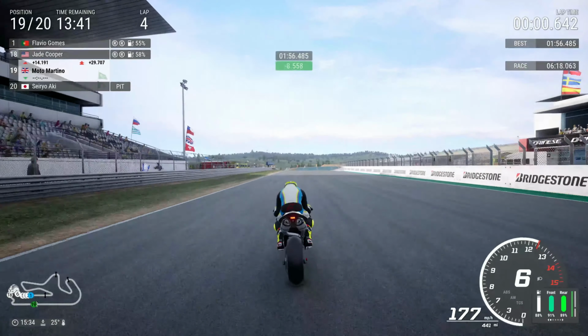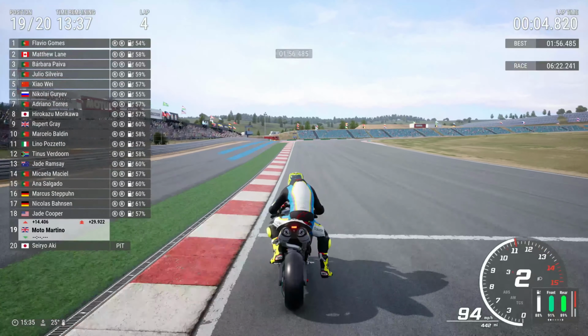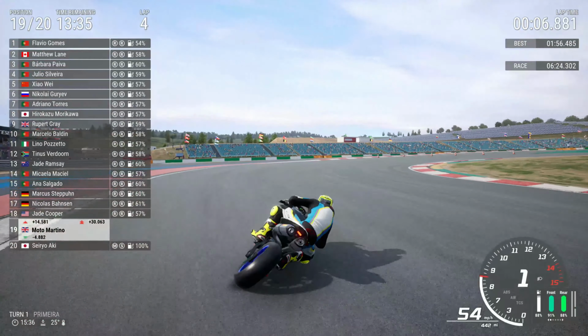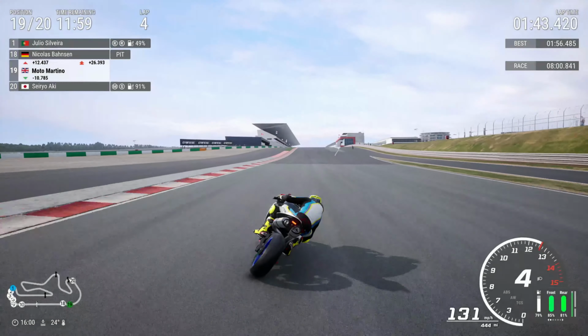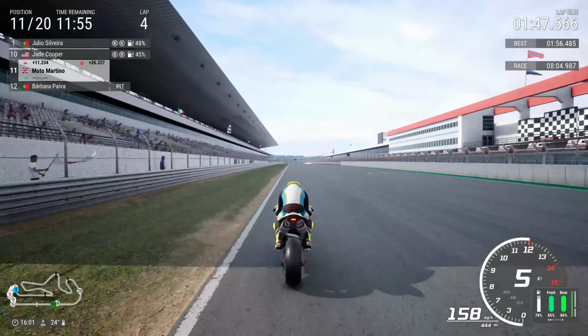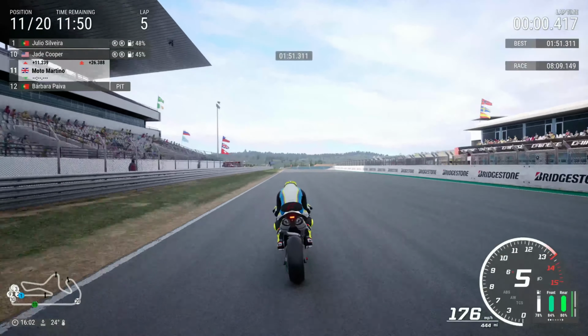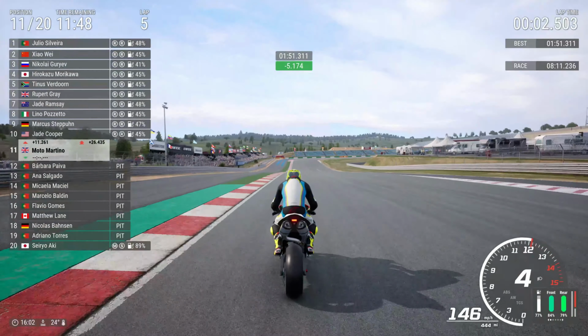Still 29.7 seconds behind the leader, so we've made no time, nil points, zip, zero, nada on the leader. End of lap 4, we go from 19th to 11th. That's more like it. Portuguese rider at the front, 26.3. So we took about 3 and a bit seconds out of the leader there.